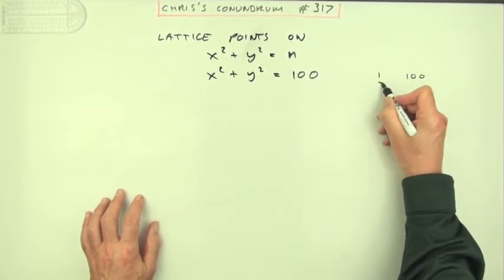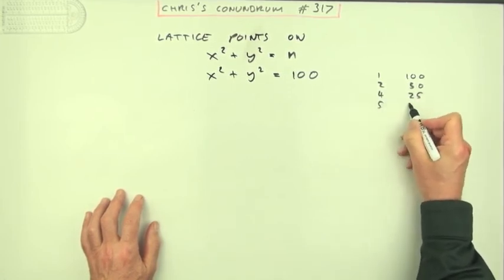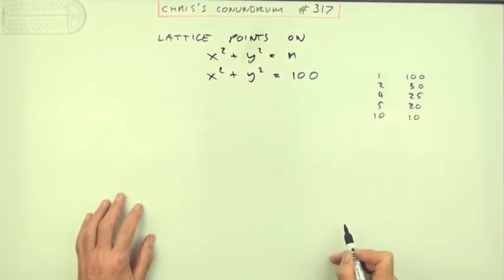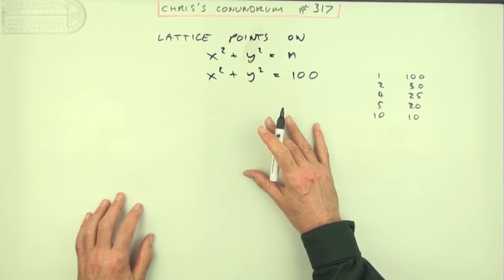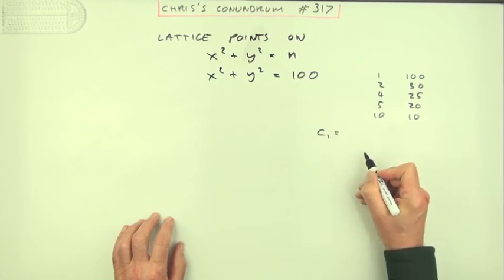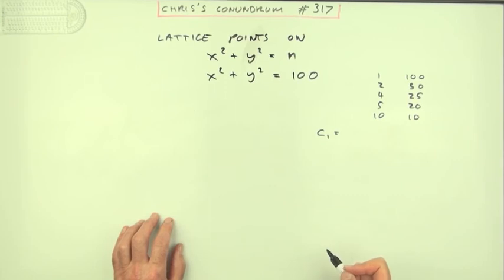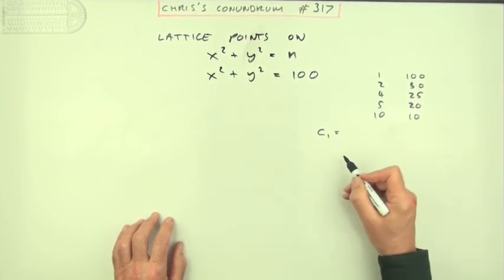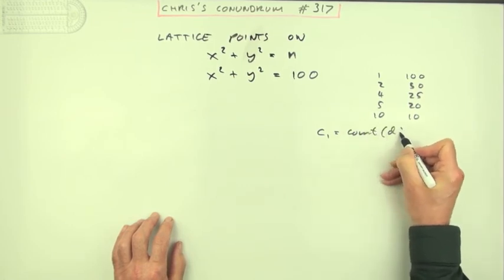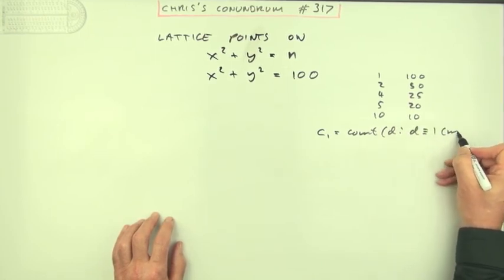So it's 1 times 100, 2 times 50, 3 doesn't go in, 4 times 25, 5 times 20, 10 times 10. That's done because they're back the same now, I'll just be repeating them. You write out all the factors, and then you count up. C1 stands for how many of these factors have got a remainder of 1 when you divide by 4. So obviously that's the 4k plus 1 factors. So C1 is this: count the divisors D such that D is congruent to 1 mod 4.